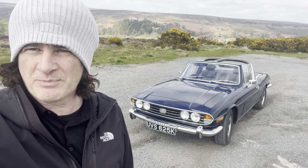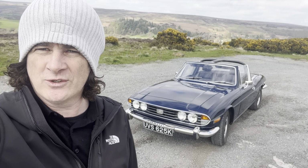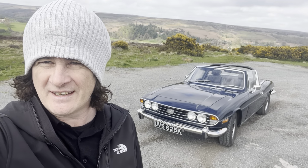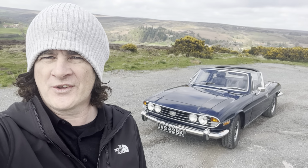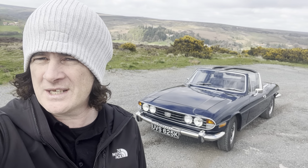Now look what I've got to play with today. Yes, it's the stag I picked up about a week ago from London. But this time we're not in London. We're in beautiful North Yorkshire. We're on the North Yorkshire Moors, not too far from a pretty place called Castleton.